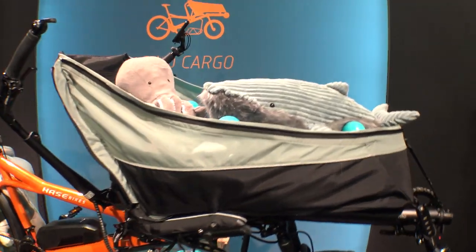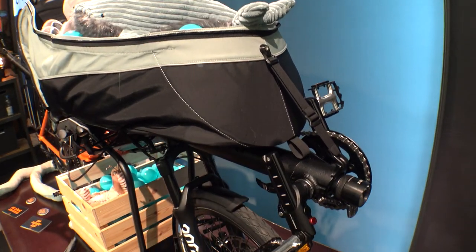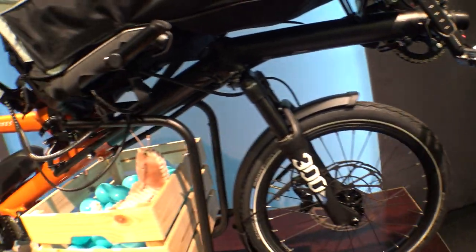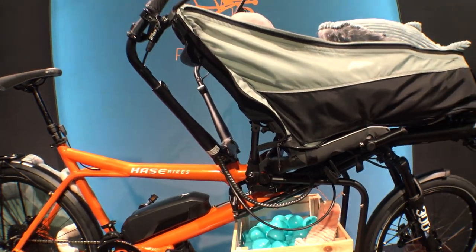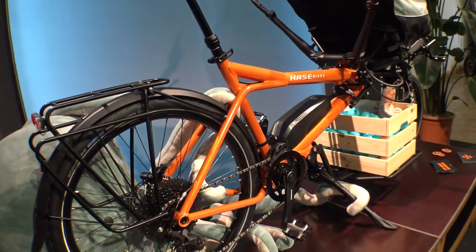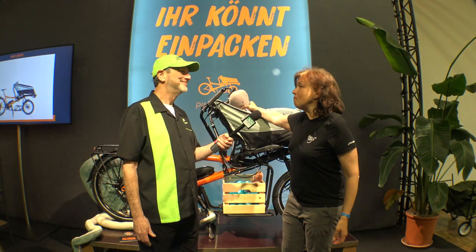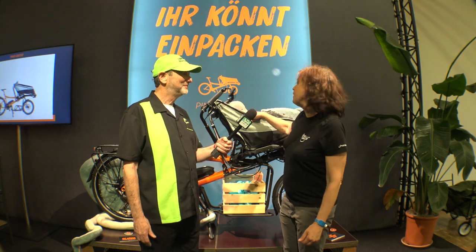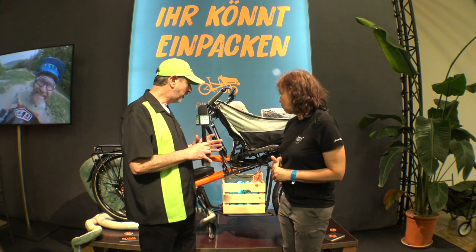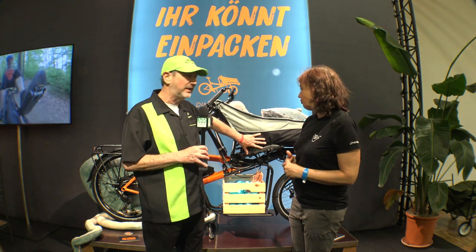What did you bring? We have the Pino, which you might know. It's a tandem and a cargo bike, so you can go with two people on it. Here are some pedals, and if you take away the bag, you can go with two people. If you want to go shopping and not have babies inside, but some fruits or whatever, you can put this bag on it. So it could be cargo or it could be a child carrier. Yes. And of course, famously, this has the standard upright seat and then the recumbent seat in the front.